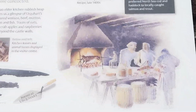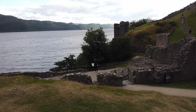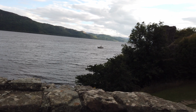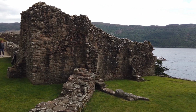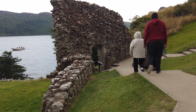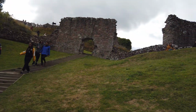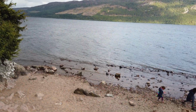Then on to the great kitchen and the interesting information card on the raid of 1545, where Clan MacDonald stole the livestock of the castle and the surrounding areas. Exploring Loch Ness and the water gate that was used for those arriving by the water. This is a very beautiful view.